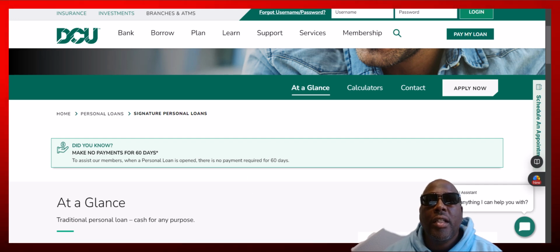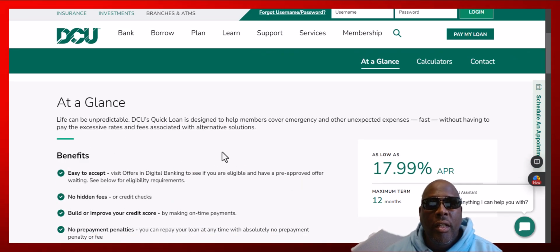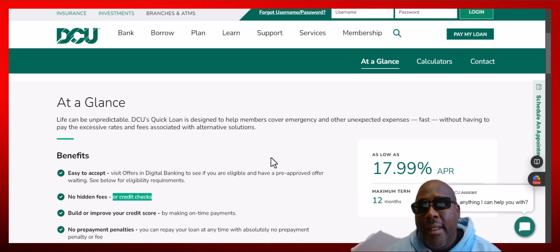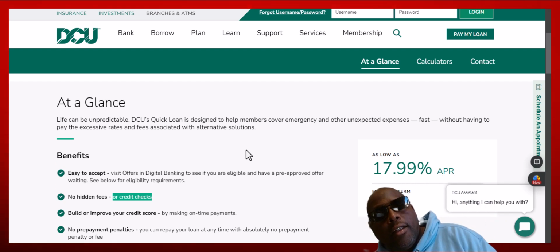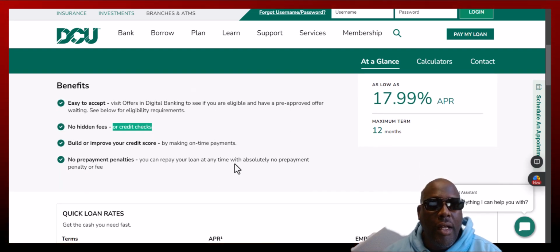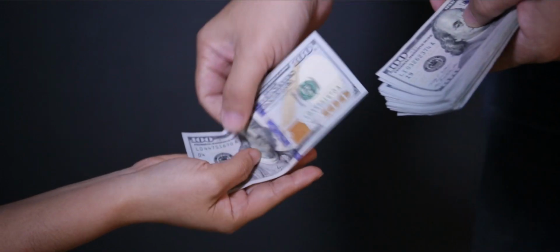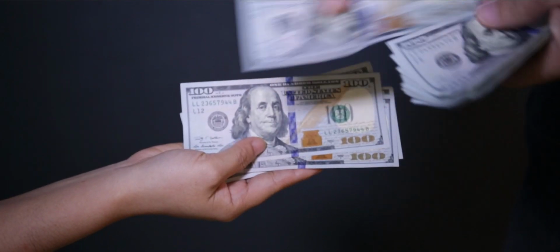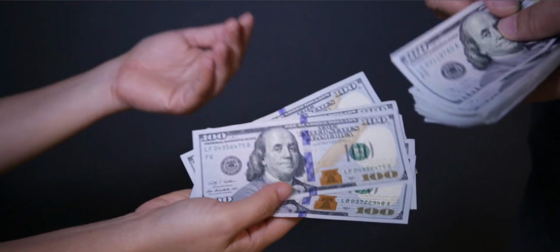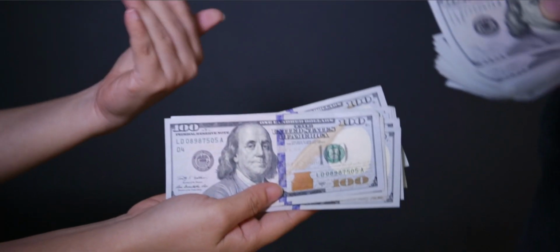Now, here's something else that everybody likes and talks about, which is DCU Quick Loan, right? And so with this quick loan, it's no credit check, right? As you can see here, no hidden fees or credit checks, right? And it's easy to get. As long as you're a member for 90 days, then they'll give you up to $1,000. And then if you're a member with them for 6 months, then they give you up to $2,000, right? So that's the good part about it. They really have a loan to help you. Because, hey, some people just don't need a whole lot of money. They may just need a couple $1,000, right? So being able to have bad credit and still be able to get a loan on your Equifax file. And by the way, it is a Mortgage 5 score as well.